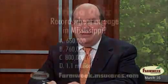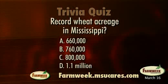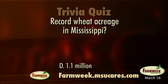Gary says the blue butterfly bush will grow big if you let it, but if you shape it, it can be held in check. It's time for the answer to our trivia quiz on Farm Week. It concerns the all-time record for planted wheat acreage in Mississippi. The answer, according to the U.S. Department of Agriculture, is 1.1 million acres. That was planted in 1982.